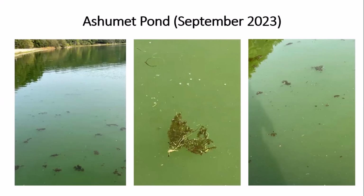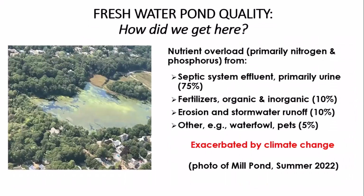So how did we get here? We've talked about this. We got here through nutrient overload, primarily nitrogen and phosphorus, primarily from septic systems. That is the major culprit: the effluent from the septics going into the groundwater, going into our ponds, our rivers, our bays. And then fertilizer, which we talk about generally as being about 10% of the problem.